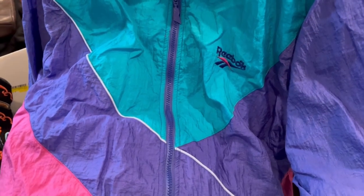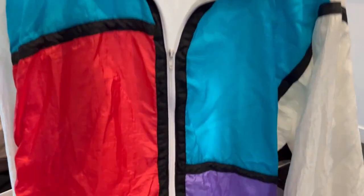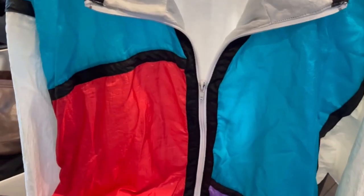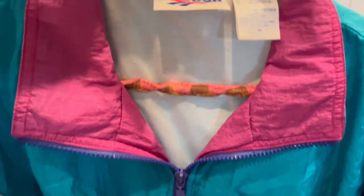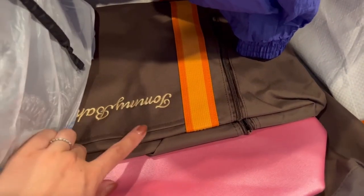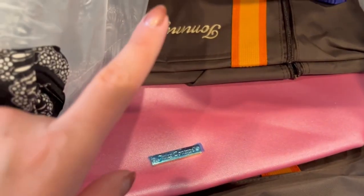And next, we got a couple of cool vintage Blast from the Past jackets, a Reebok, and this one says Active Stuff. Anyways, got those. Throw those there. Then we got a couple bags, two of these Tommy Bahama duffel bags and one Juicy Couture bag. It still has the little plastic on the metal. Paid $3 a piece for those and went to a sale.